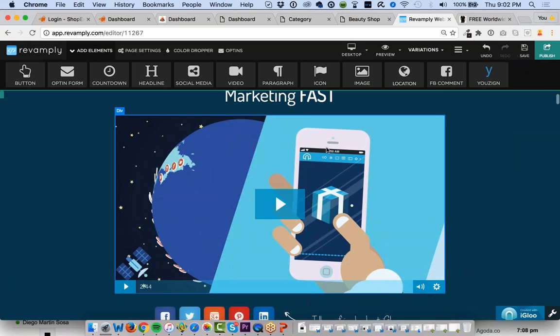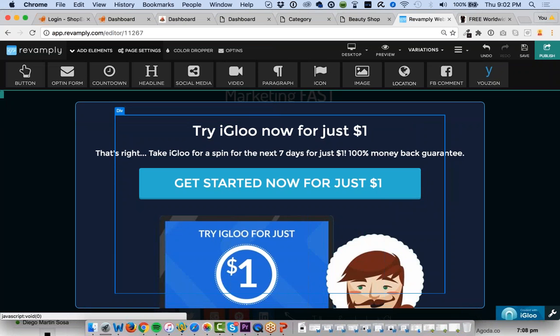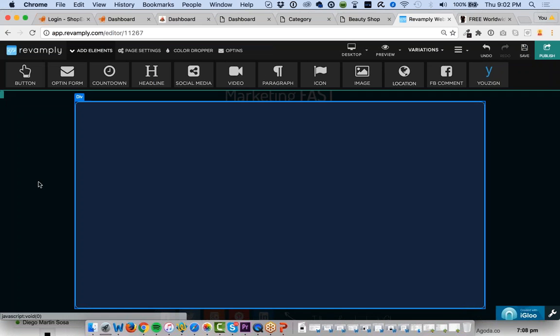Now, if I wanted to, I could add a new video here. I could remove this video and actually split test different videos. It's actually quite easy to do that. All you need to do is just highlight the element, click on this rubbish bin here, and it will be deleted.